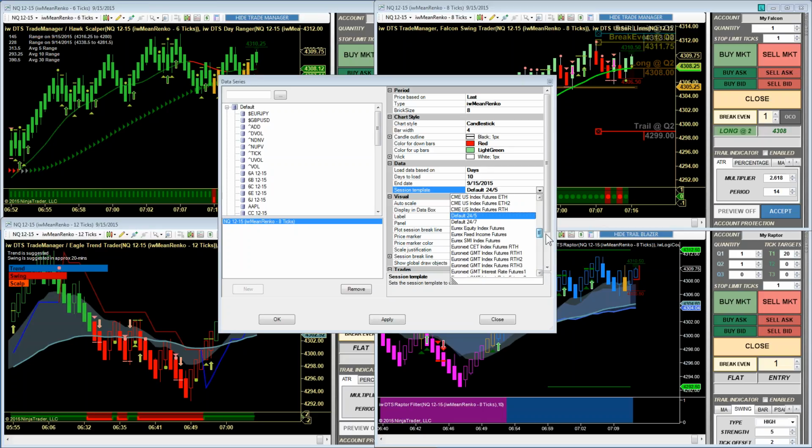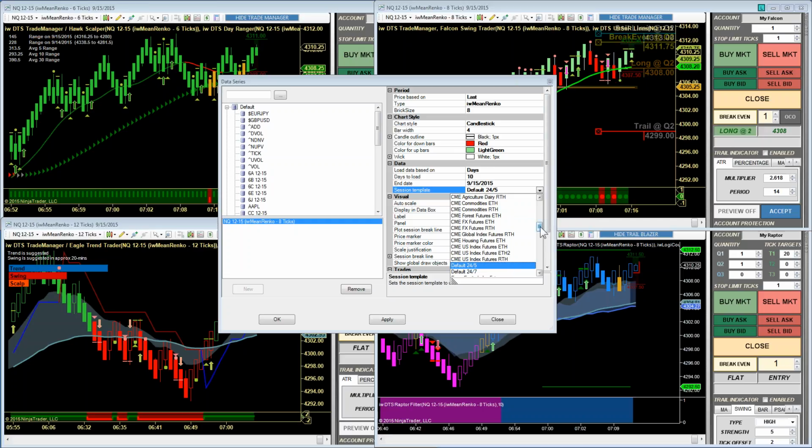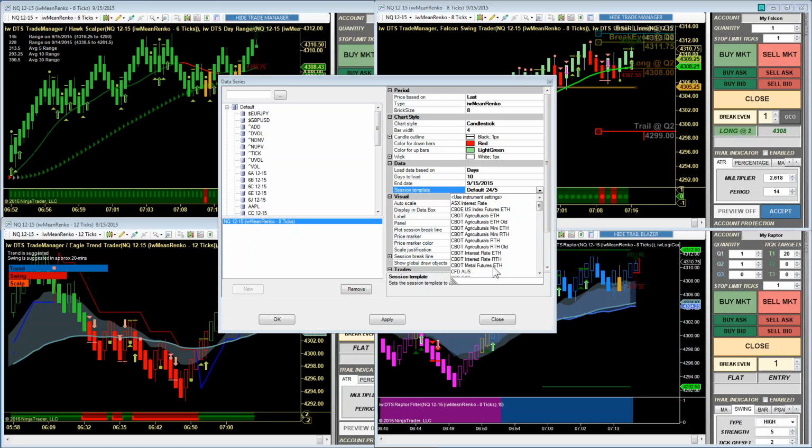Or you can go to the CME US Index Futures regular trading hours. It'll be the same. Or if you're trading, say, soybeans or something, you can go up here to the CBOT agricultural regular trading hours. And you can see they even have the old hours versus the new hours. It's really not that much difference.